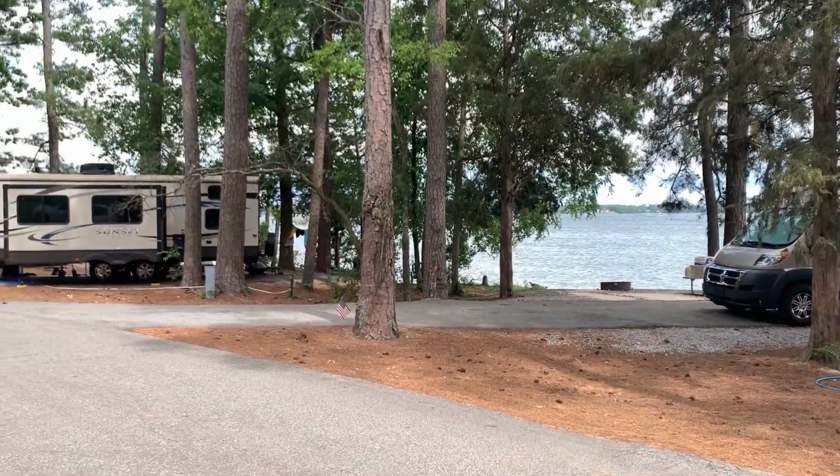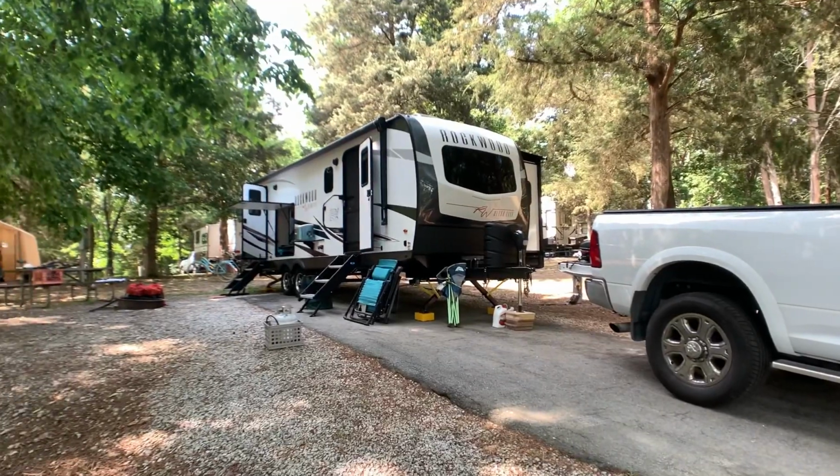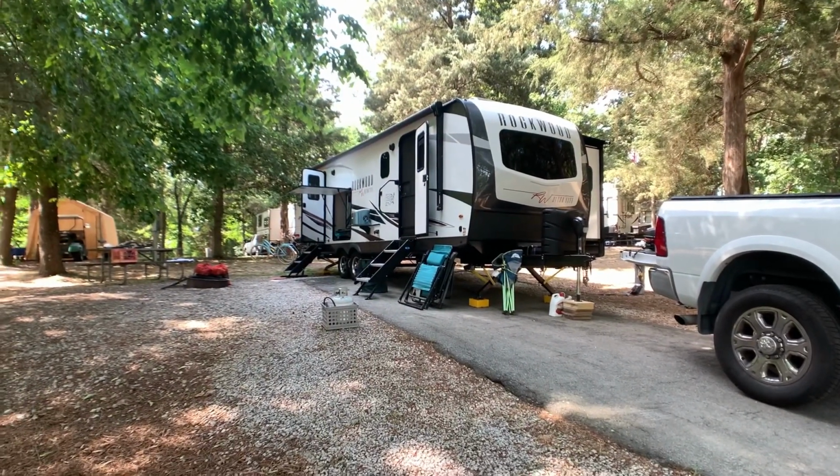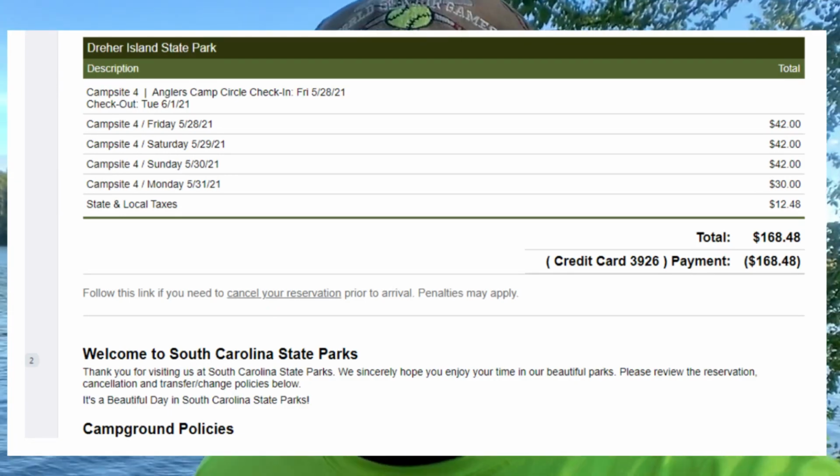It's a state park with 97 campsites. Despite the fact that I made this reservation last August, I was not able to get a waterfront site. Of the 97 sites, I would have to guess maybe 60 of them are waterfront, but this is Memorial Day weekend, so even last August, the waterfront ones were sold out. The pricing here is dynamic. It seems to change depending on which campsite you have, and also whether it's a weekend or a weekday.